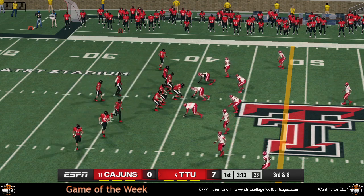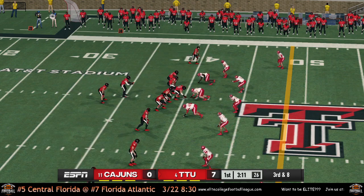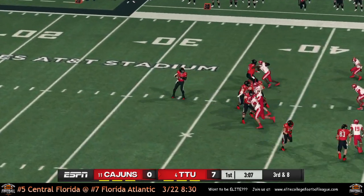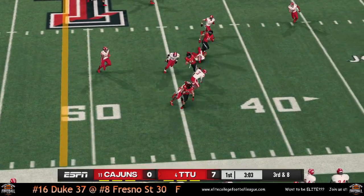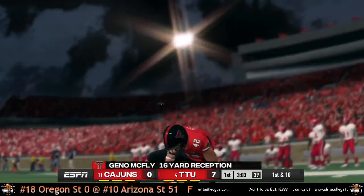I'm here all day. I'm here all day. Mike 56, Mike 56. Go! 288. Go! They'll bring him down at the 44-yard line.